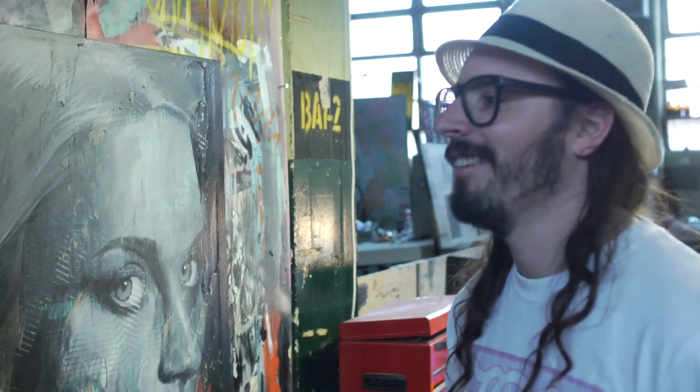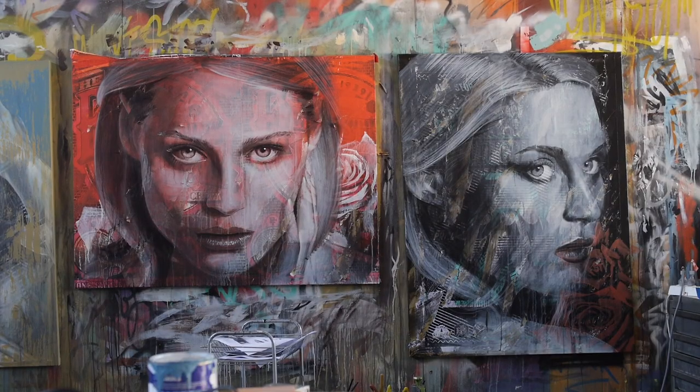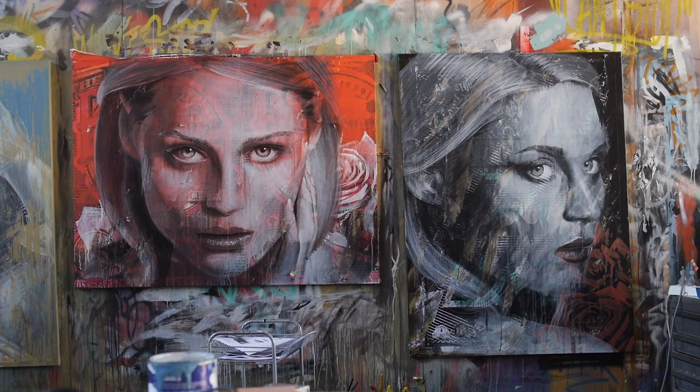Back in. Sorry. I guess with the eyes, I do focus on them. I probably put more detail into the eyes than the rest of the painting, and that maybe pulls the viewer into that space.